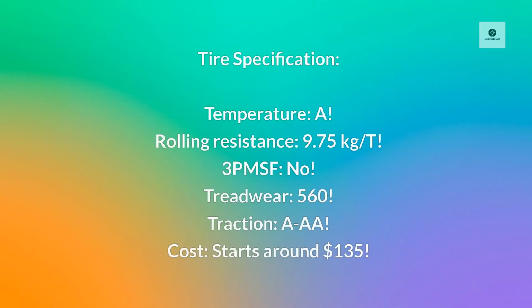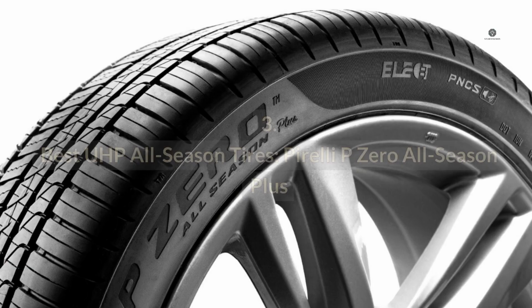Tire specification: temperature, A. Rolling resistance, 9.75 kilograms, T, 3PMSF, No. Tread wear, 560, traction, A. Cost, starts around $135.